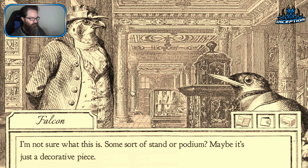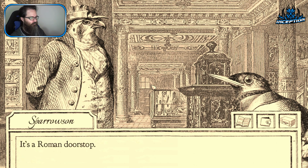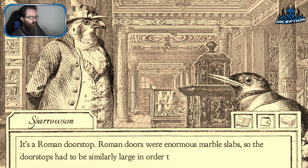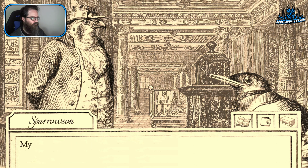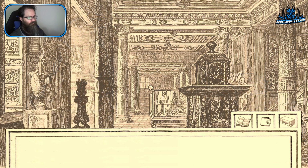I'm not sure what this is. Some sort of stand or podium. Maybe it's just a decorative piece. It's a Roman doorstop. Roman doors were enormous marble slabs, so the doorstops had to be similarly large in order to stay in place. I don't think that's right. If the door was really large, it's not like the wind's going to blow it shut, right? My uncle's a Roman historian. Trust me. Thanks, Adam Sims.